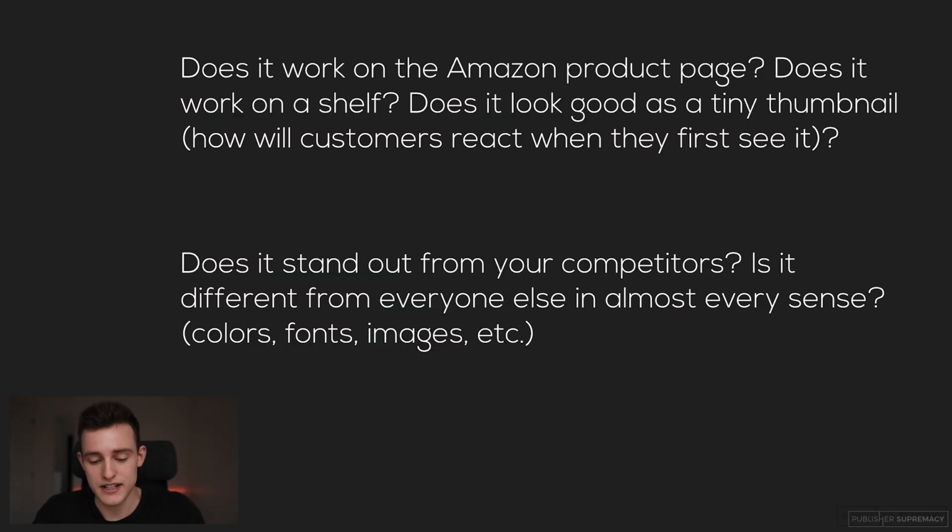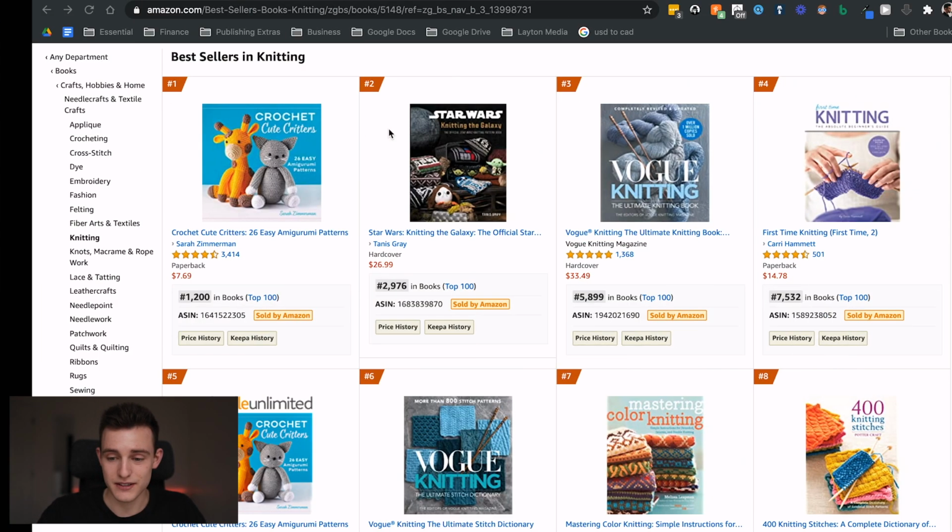Obviously, you want your cover to follow the niche or keyword or whatever you're in for your book, but you want it to be a lot different from your competitors, okay? So things like your colors, your fonts, your images, all those things that make up your cover, you want them to stand out. And let's just take a look at a quick example of this so you have an idea for what I'm talking about.